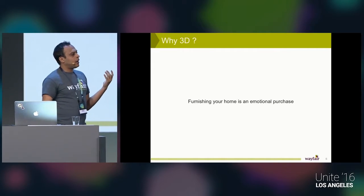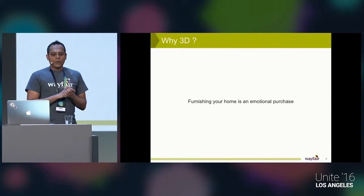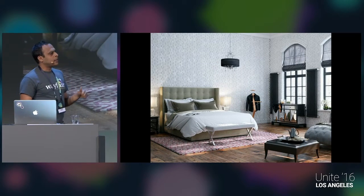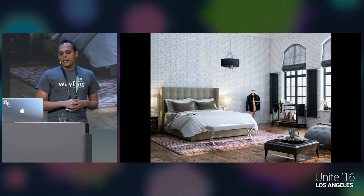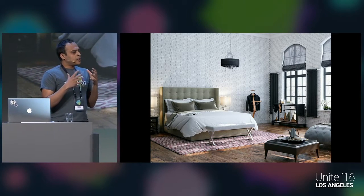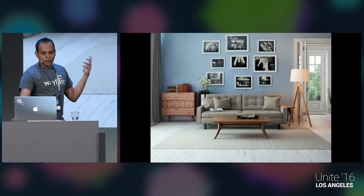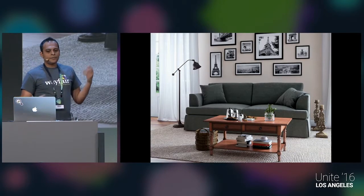Because we believe that purchasing stuff for your home is a very emotional purchase. So we need to inspire. We want to make customers feel good about what they're buying. And one of the ways to do that is using lifestyle imagery like this. Here you can see products are in context. This looks like a Brooklyn loft or a loft in Los Angeles. But the room evokes a feeling. We want it to appeal to you. This may not be your style, but what about something like this? Maybe this could appeal to you. Or something like this.